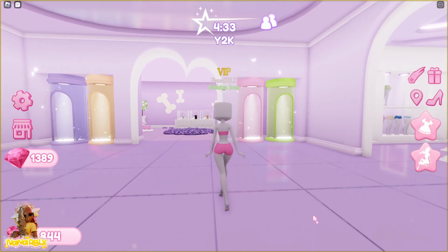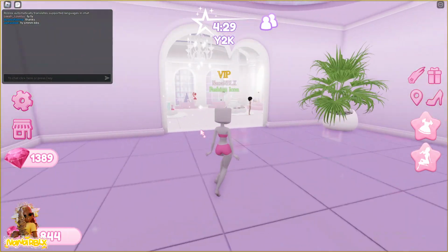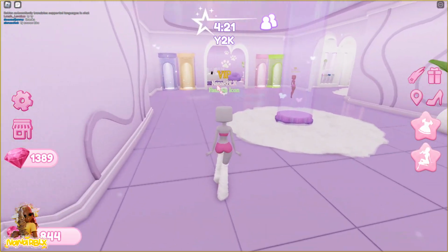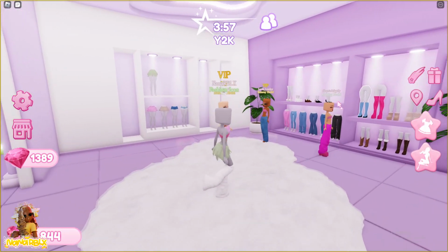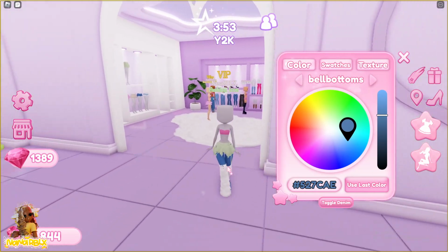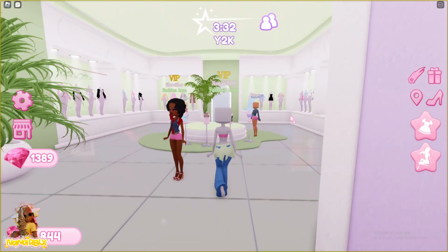I feel like I can actually do this because I can think of this deep purple color here. Let's do like these and then let's go get a jean skirt. I want this skirt, and then I want these pants to go underneath the skirt. And then I'm gonna take off my poofs, okay? We're gonna remove the poofs.